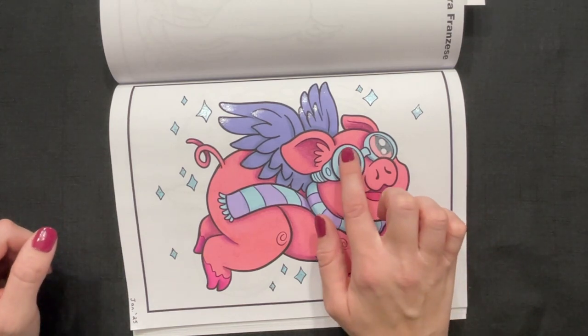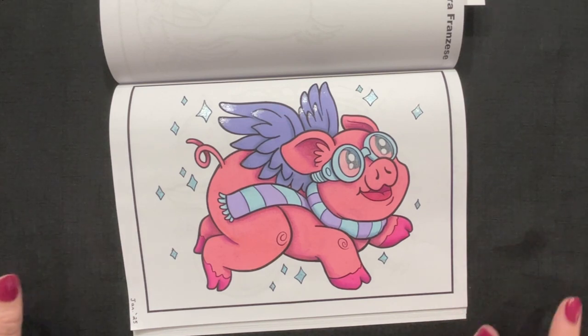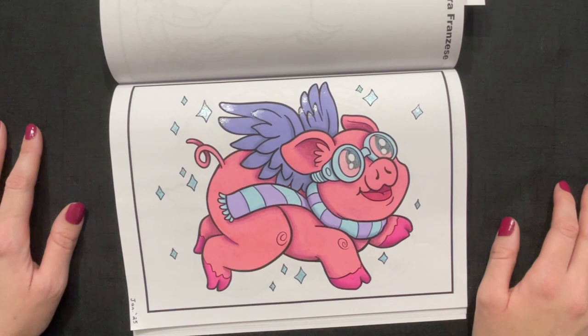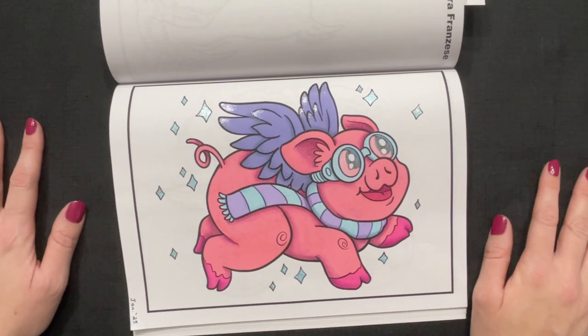And on top of the eyes, after I had colored it, I used the white Prismacolor pencil to try to create some translucentness of the lenses. And I think that effect turned out not bad. I'll keep practicing it, trying to learn some new things, right?